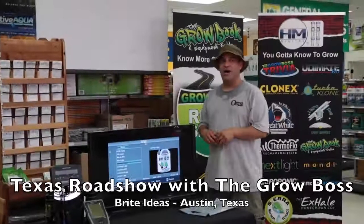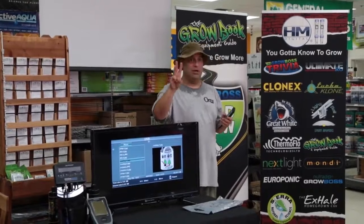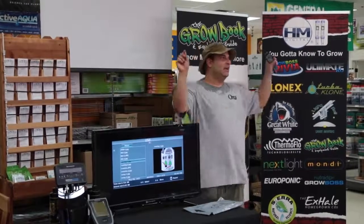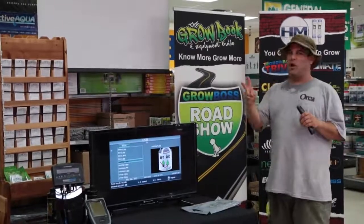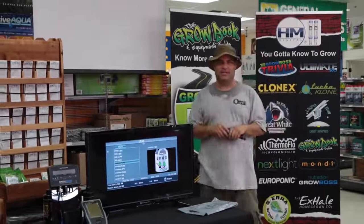To this equation of photosynthesis. Plants use light for energy. They convert water and CO2 into sugar and oxygen. So it's this balanced equation. In that equation, nutrients don't exist. Light for energy, CO2, water, sugar, and oxygen. That's what plants do. Nowhere in this equation do nutrients exist.